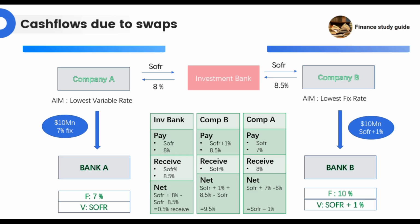Ultimately, Company A is now paying a variable rate of interest, which is lower than it could have gotten from its own bank. Company B is paying a fixed rate of interest, which is lower than it could have got from its bank. And it works because of something called comparative advantage.